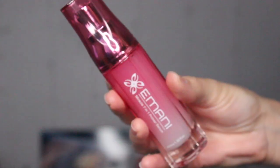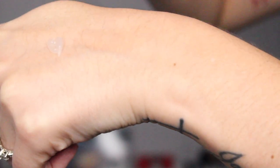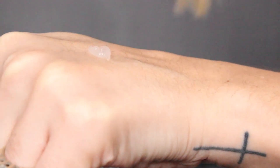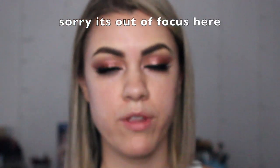Okay guys, so I'm going to be starting off with the Emani Miracle 7-in-1 Primer Serum. So this serum instantly makes your skin feel smoother. It's hydrating, it's pore refining, and it's anti-inflammatory. It also creates a firm and smooth look. Since I am dry skin, I did moisturize my skin with my regular moisturizer, and then I'm just going to apply this over it.